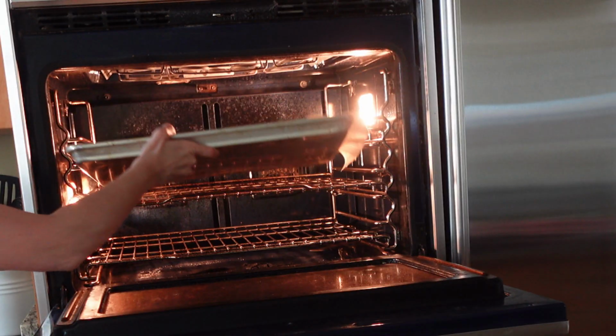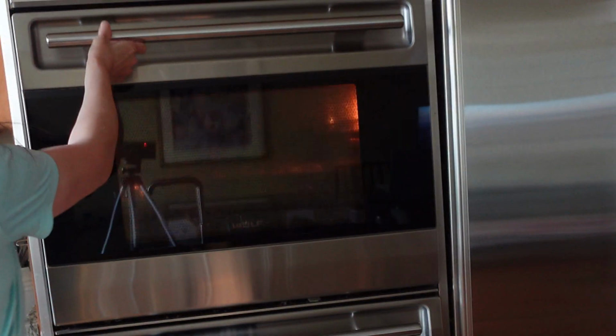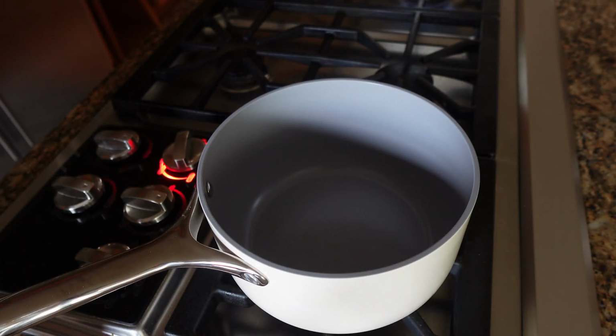So what I did here with the tofu is I put it in a preheated 400-degree oven, and I baked it for 30 minutes, flipping it halfway through.